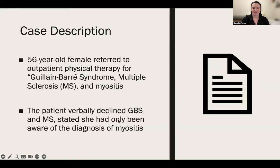So let's talk about our patient. The patient is a 56-year-old female referred to outpatient physical therapy with a referral that listed the following diagnoses: Guillain-Barre syndrome, multiple sclerosis, and myositis. Please take note of the multiple and very diverse diagnoses. When we started the evaluation, my clinical instructor and I asked the patient about this. A patient verbally declined knowing about GBS and MS and stated she had only been aware of the diagnosis of myositis.